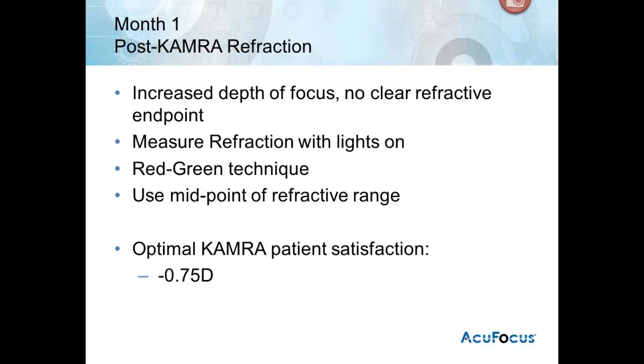Next slide. So when you do refract these patients, it is a little bit more difficult because you're dealing with a pinhole, so they have this increased depth of focus. So in some cases it can be difficult to get a clear endpoint. I find that if I measure the refraction with the lights on, I generally go in half diopter steps. I think I've had a problem once in the 400 inlays that we've done, but you can always use red-green if you have to, or a midpoint refraction. I know that, Jeff, you use the red-green, I think, a little bit more, correct?